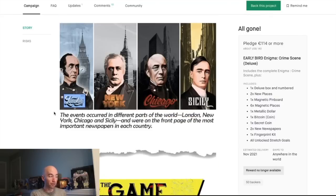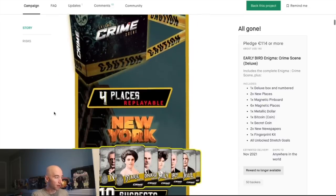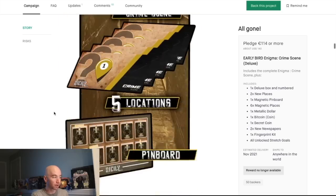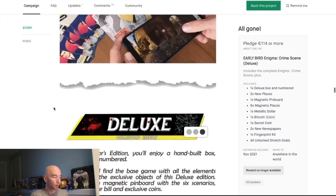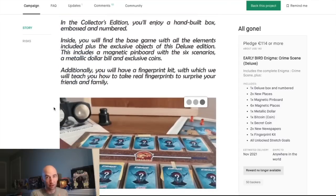They run through the 4 different scenarios here in the 4 different cities: London, New York, Chicago, and Sicily, and the newspapers in those. And then they run through a little bit of what the game entails with all of the different things that you're going to be searching for and doing. I mean, if you're a fan of this type of game, I really think you should check this out because it is definitely different with the physical components as opposed to a lot of the other, at least the Chronicles of Crime-esque side of things.